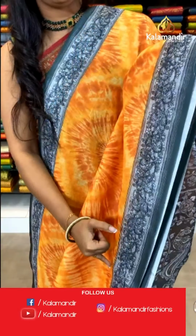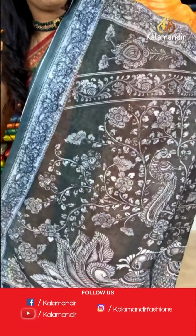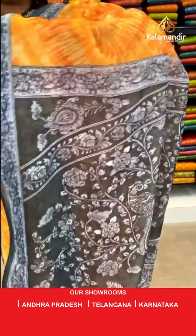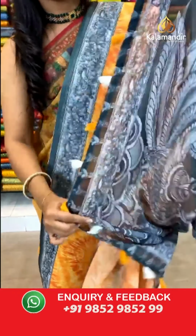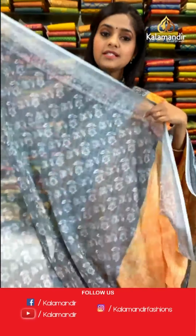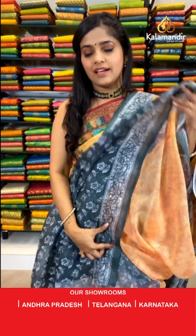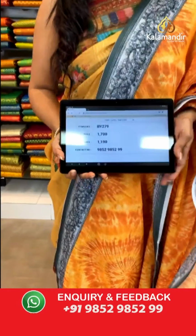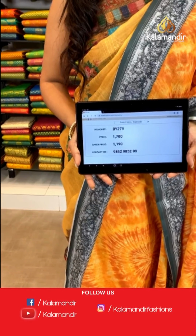And then, let me show you the border, which is contrasting in color along with floral print on it. Then we have the pallu, again contrasting in color with printed work on it. It's a very beautiful and simple sari along with tassels at the bottom. Let me show it to you. Then we have the blouse piece that is contrasting in color with beautiful rose print on it and a simple border to go with this sari. Let's check out the pricing details. Sari code is BY279. Actual price is 1700 rupees and offer price is 1190 rupees.